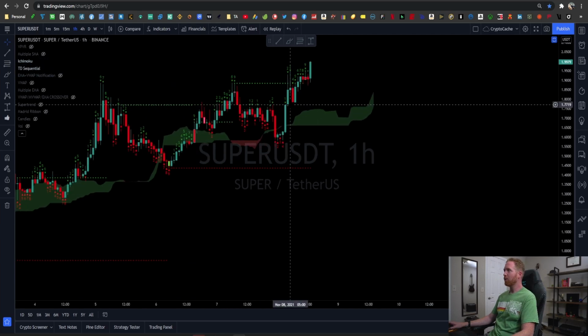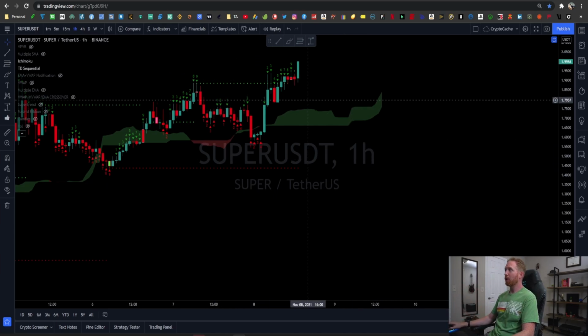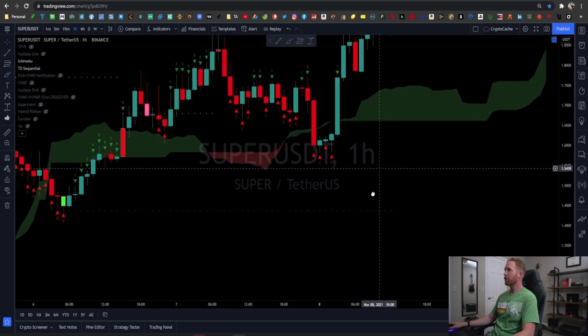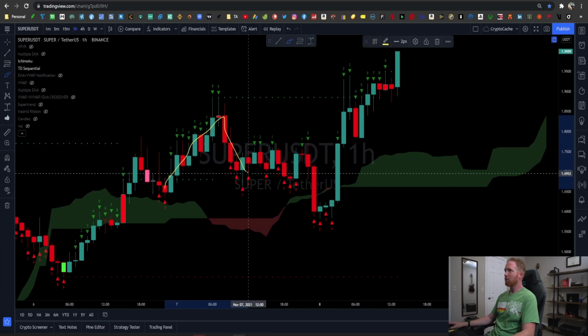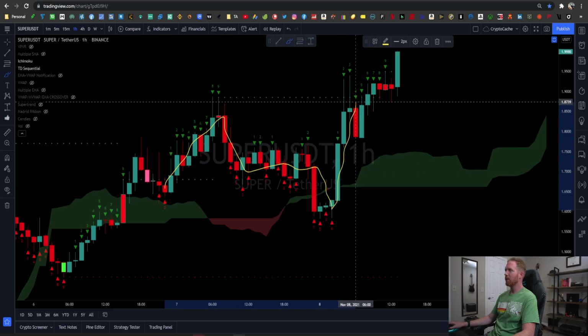Let's see where TD sequential is at. We're at a 9 right now too, so hypothetically we shouldn't experience much more growth. This is definitely at a point where it should turn around. If you can see here, this is a prime example of how TD sequential works. Look at this 9 here. We got up to a 9 in this past little run. It comes back down, consolidated about 2/3 of the way down, dipped, and came back up.